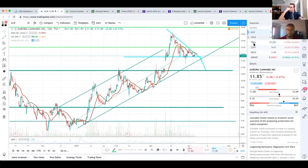Of course, dilution will always be ACB's downfall. They just need to keep proving that they're doing something with that money. When they dilute, when they add more shares, they just need to keep proving it.